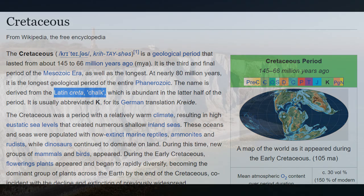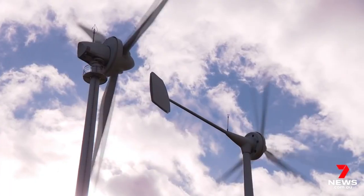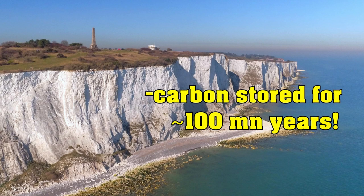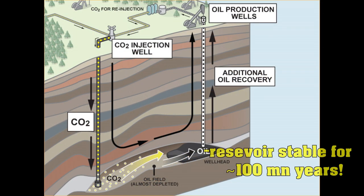That means that these chalk deposits have been sat like this for about 70 million years, all the time holding that carbon dioxide. So how is that not stable? I mean, at this point, just pumping it into a hole in the ground that was stable for the last 50 million years, how is that any less permanent?